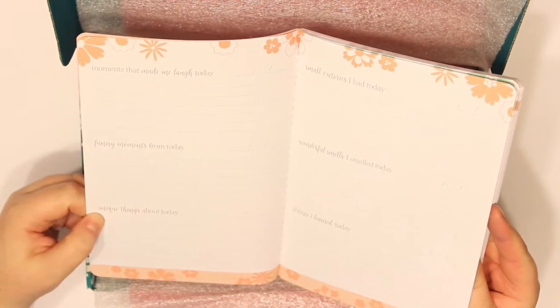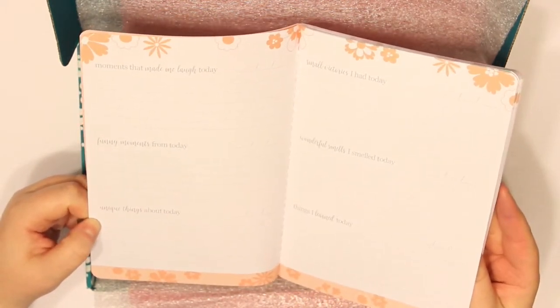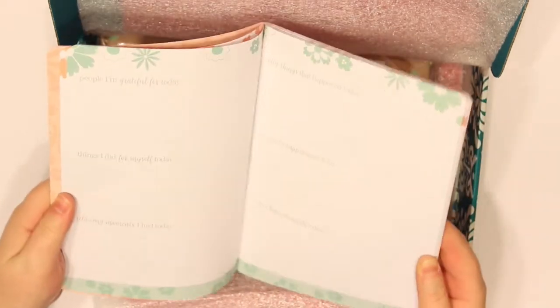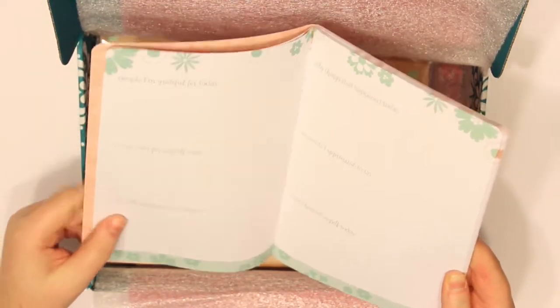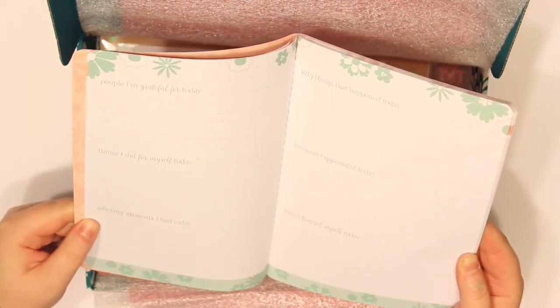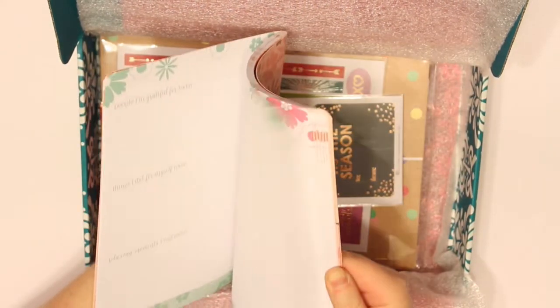So you have moments that made me laugh today, funny moments from today, unique things about today, small victories I had today, wonderful smells I smelled today, and things I learned today. And then it repeats again. Oh no, it's different. On this page, it says people I'm grateful for, things I did for myself, relaxing moments, silly things, moments I appreciated, and ways I honored myself. So does that just repeat?